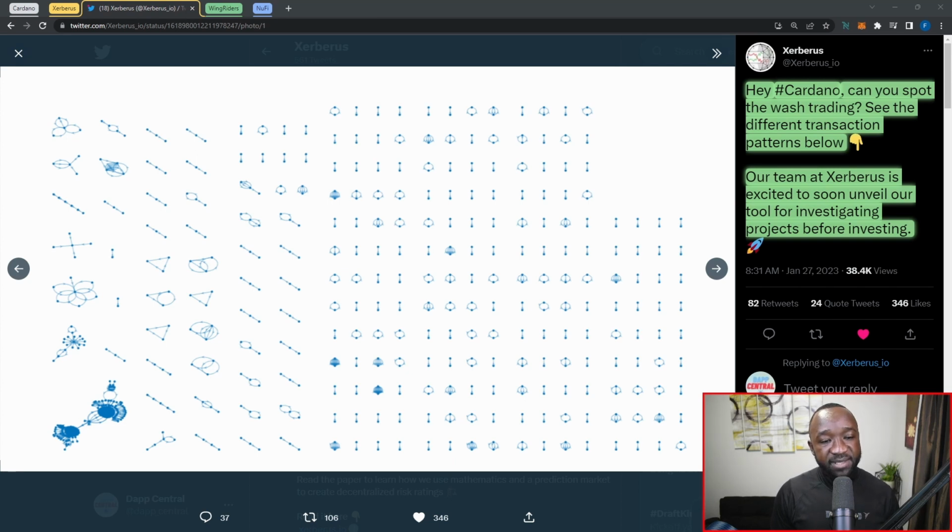So the fact that this team has now taken this up and they've got some pretty cool models here, right, which show transaction activity between 2 or more wallets has really gained my attention. So I'm doing what I can to spread the word here about Xerberus again. I think anything that helps us to keep the space accountable and transparent is always a plus. And I hope that you guys can also agree with that.